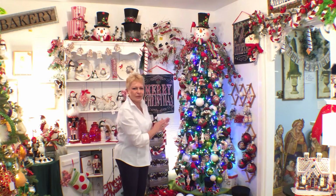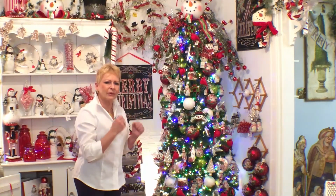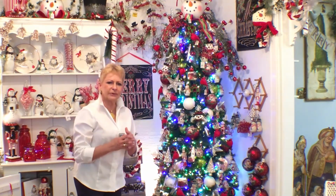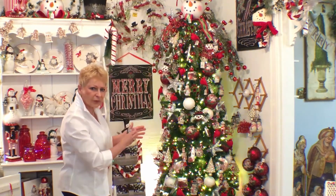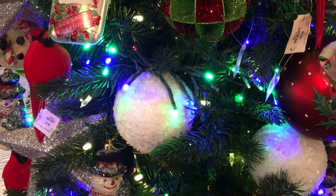And the fact that I'm using colored lights, isn't that exciting? We're back to colored lights instead of everything always having to be a white light on the tree. I know so many of us, in talking to my customers and all, they'll say, but it seems so much brighter. But isn't this warm and cozy? Because you've already got your white lights on the tree. These now are placed in front and around, and the white light actually brings the colored lights out.